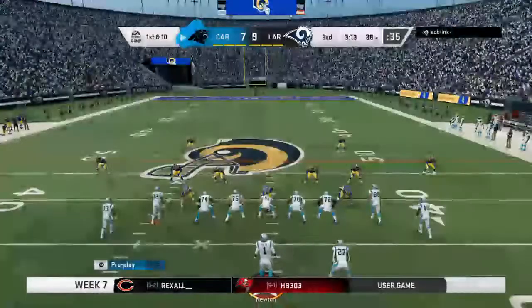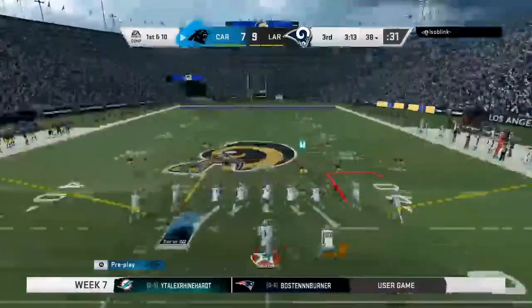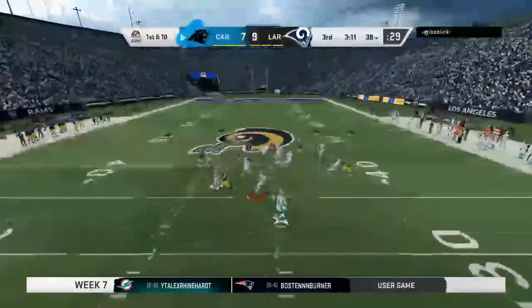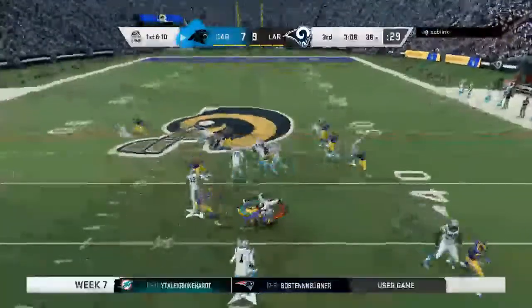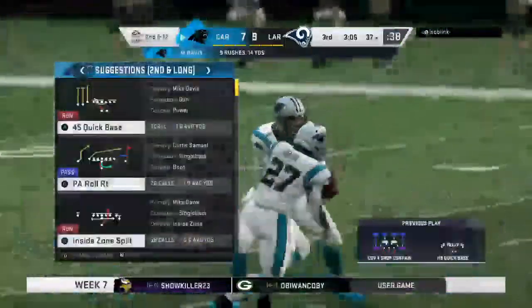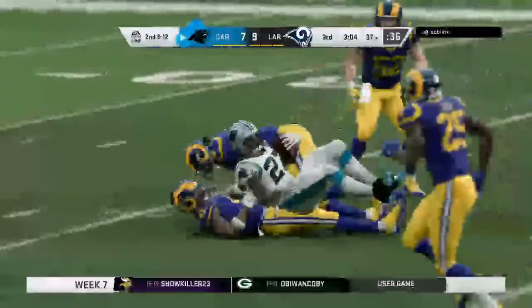The Panthers out there and ready to begin their next drive. Their defense has done the job. Now it's the offense's turn as they've got it 1st and 10. They begin with a run by Davis. And he'll lose yardage on the play back at the 37-yard line. A loss of 2 there, 2nd down.